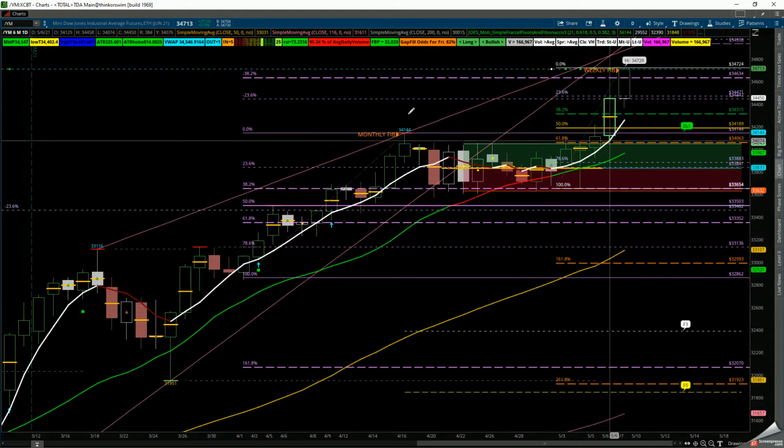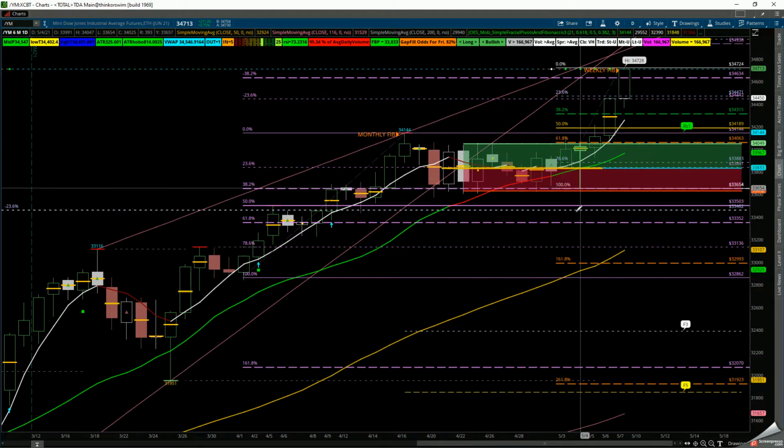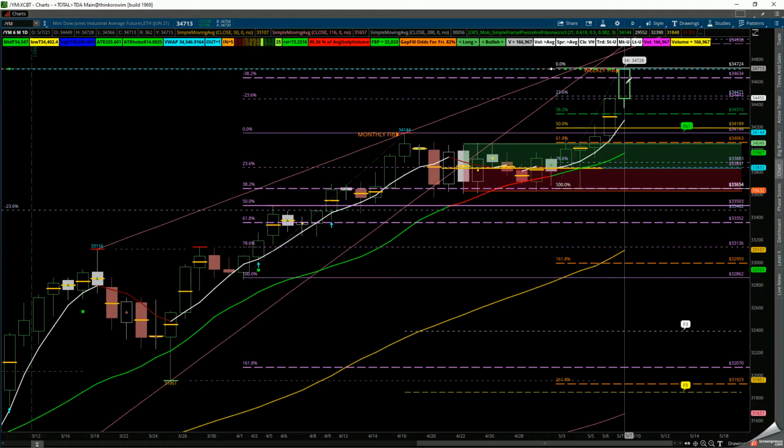We have the extensions to the upside, extensions to the downside. We rounded ourselves back up. We got a nicely inverted hammer in the last 2 days. The Dow has been climbing a little bit quicker than the S&P as well as the NASDAQ and the Russell.